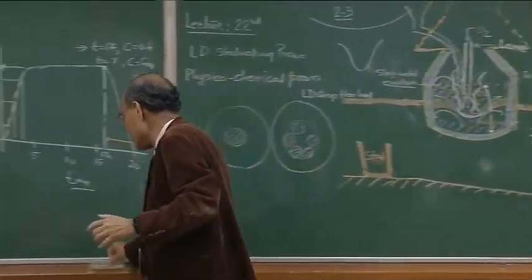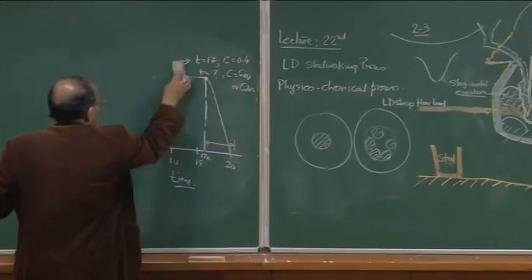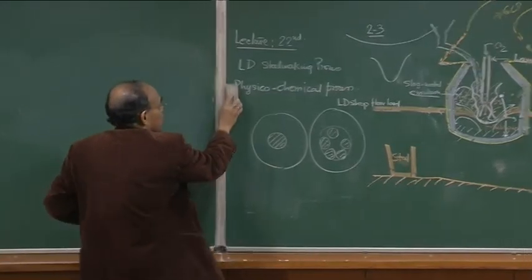We are almost done with the dynamics of the steel making process, the LD steel making process. Maybe half an hour or so will be needed to wind this up and go to other oxygen steel making processes.